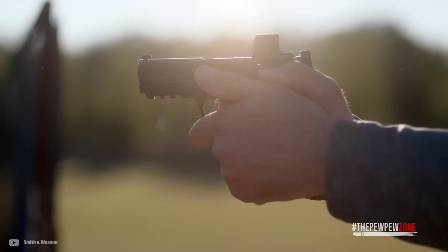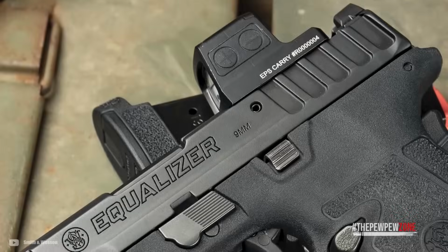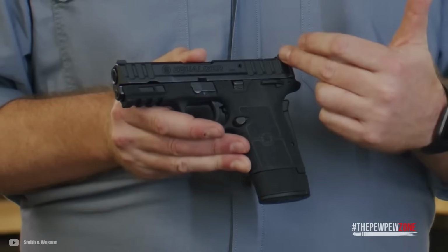This makes a perfect example of market cannibalization. It wouldn't take long before Smith & Wesson ceases production of the M&P 9 Shield Easy.